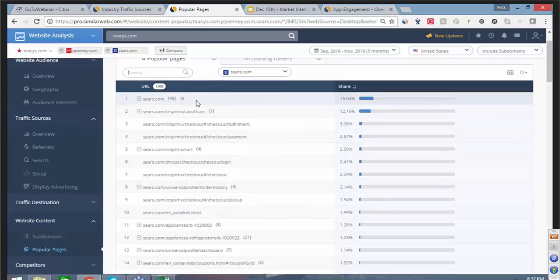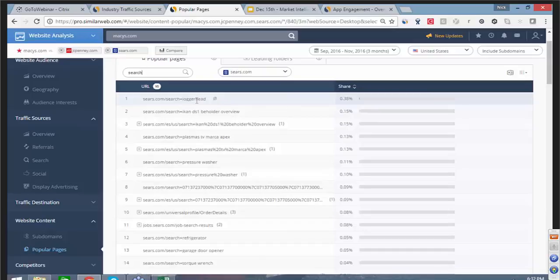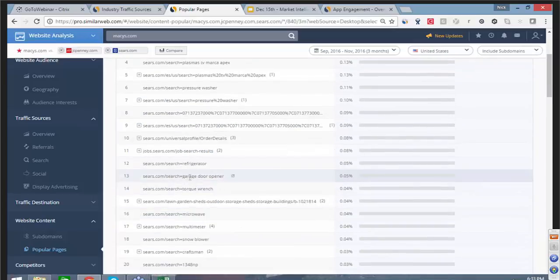Now, Sears as well, if we tap in search, also have an on-site search bar. So on many different sites, we can actually reveal the on-site keywords as well. So here we can see at number 6, pressure washer, refrigerator, garage door opener, and these are keywords that perform typically 5 to 6 times higher than the external keywords. So the Popular Pages tool could give you all these different insights.